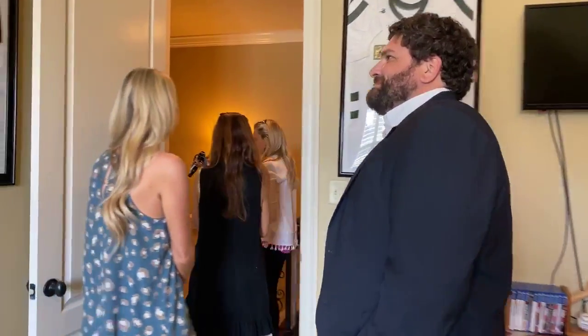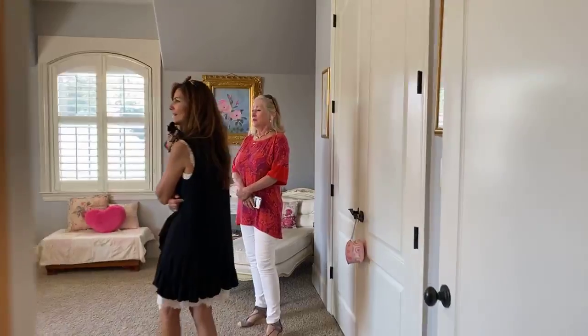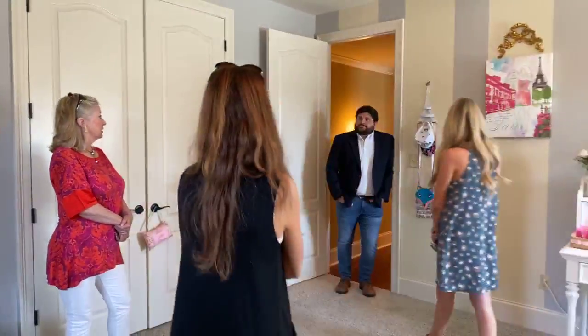And then you have a bathroom off this way. A lot of counter space. This is great. They're huge rooms. You don't find this either. They have it decorated. We don't come across homes with secondary bedrooms of this size.